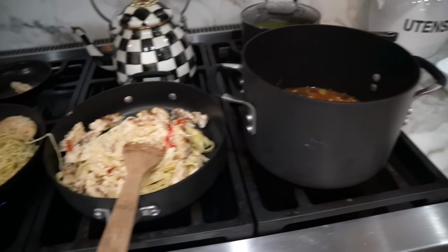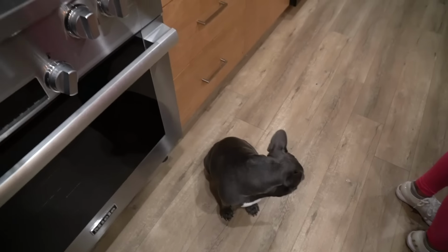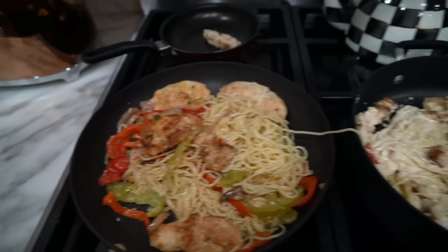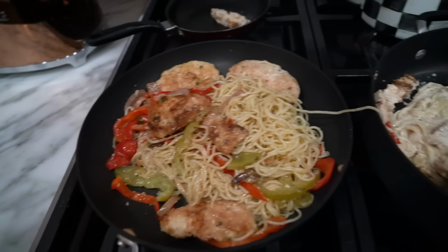I love it. And Gucci's been by my side, of course, because Gucci's waiting for his food. You already know he's waiting for his food. Yo, I can't wait till this is done, so we're all gonna eat as a family later on.